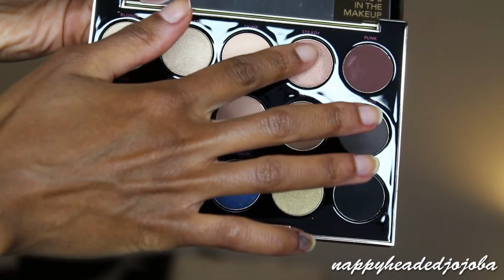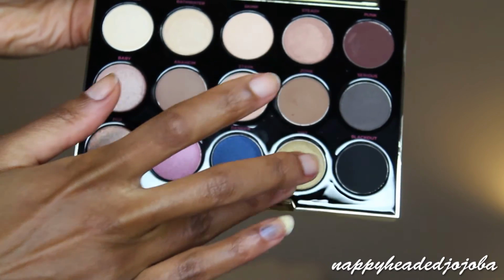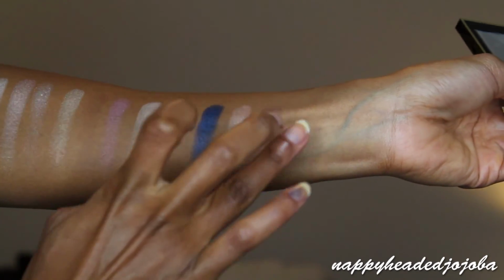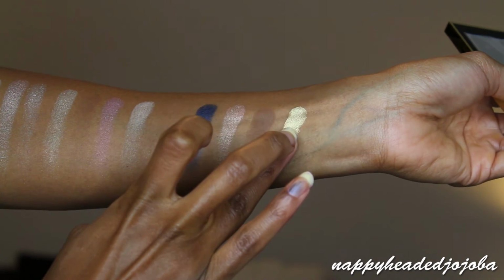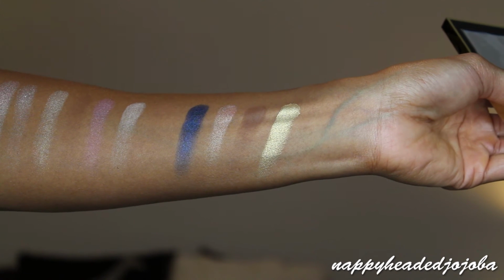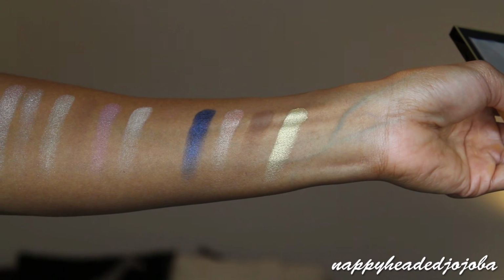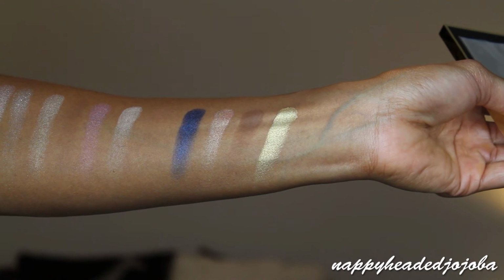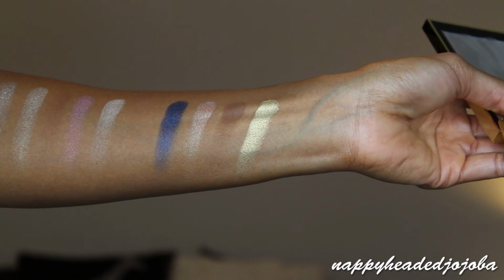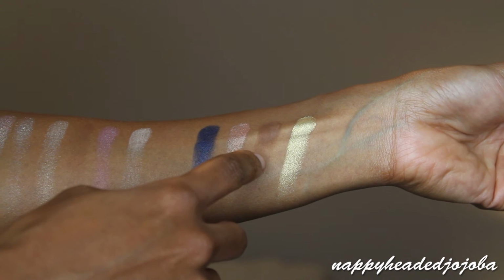So now we're on to Steady, Zone, and 1987. That's Steady, Zone, 1987. 1987 is a for real in your face bright gold. I think it would be really nice for an inner tear duct highlight, or if you're doing like a Christmas look or something like that and you just want a very, very glittery lid. That would be solid. Zone here is another one that's very close to my skin tone.